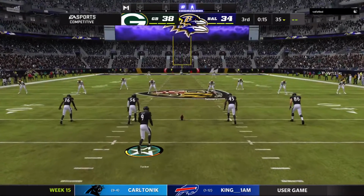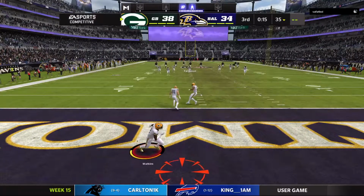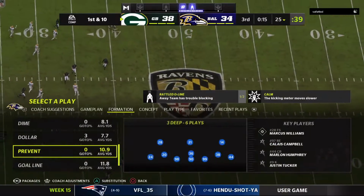Tucker now to kick it away following the touchdown. Now this is going to be returned from the back line of the end zone.